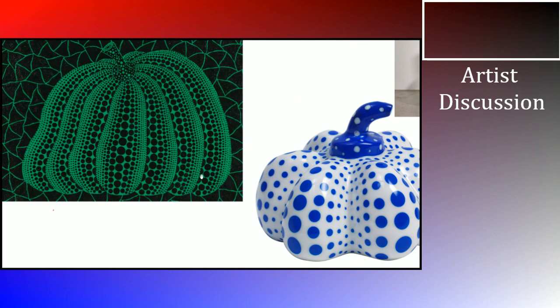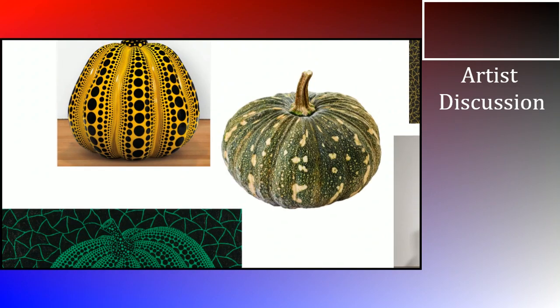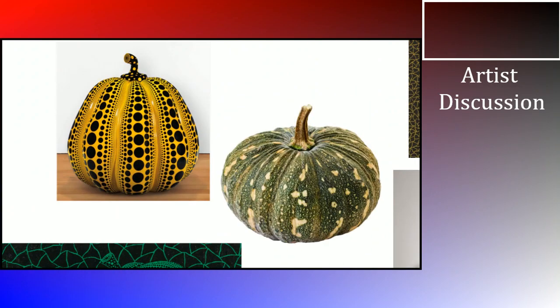That's true. This is what I feel about the work, and what I like about the pumpkins. It's just something about a pumpkin that's just wholesome, I guess.